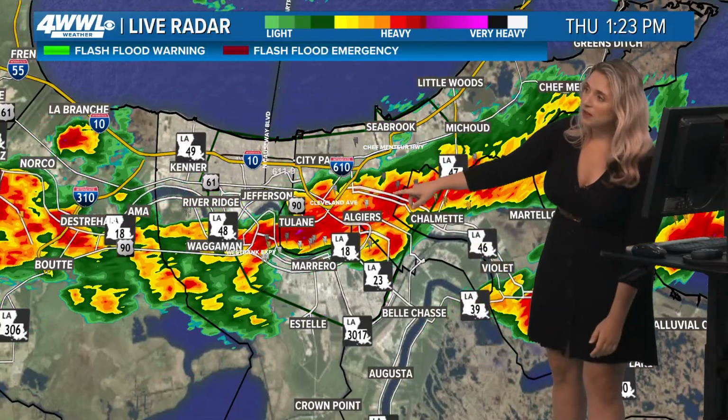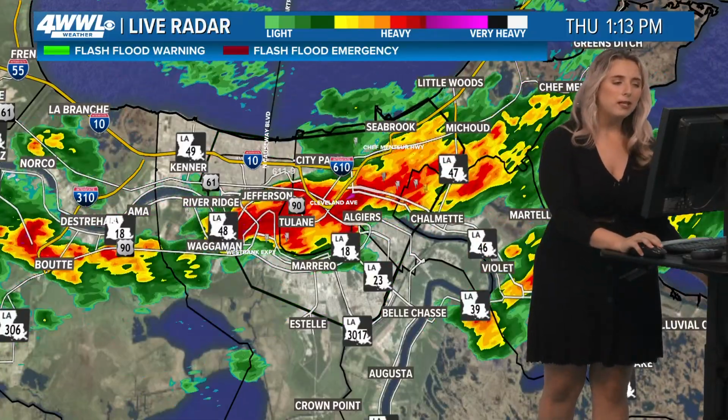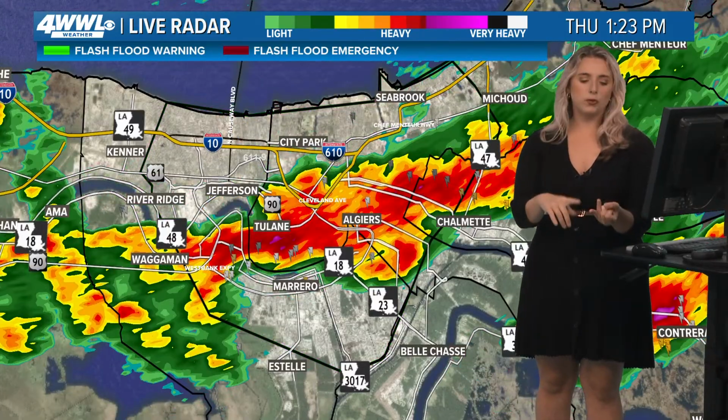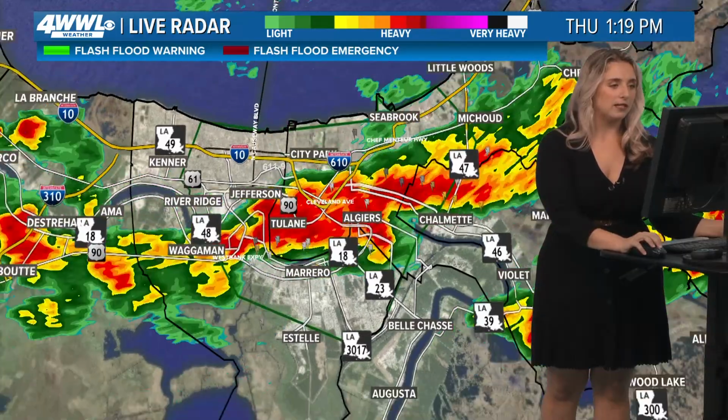So we've got some lightning within that storm, some gusty winds, probably up to 30 miles per hour or so, but it's really the heavy rain, the biggest thing we'll have to watch, because we've got the heavy rain from the storms, plus all the rain we've accumulated the last few days. Doesn't really take much for street flooding to be a concern.